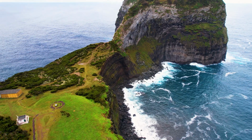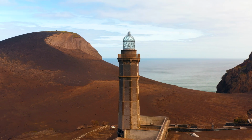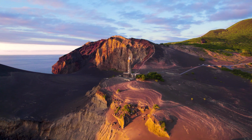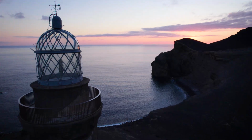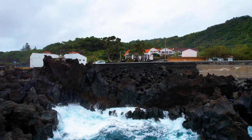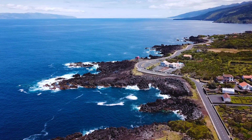As we explore further, the westernmost point of Europe unveils itself in the form of Capeliños, a volcano that erupted in 1958 on the island's western side. This section of Faial was born merely 60 years ago, shaped by the dramatic forces of nature during that powerful eruption. The landscape, still evolving, bears witness to the ever-changing face of this remarkable island. Our journey through the Azores continues.